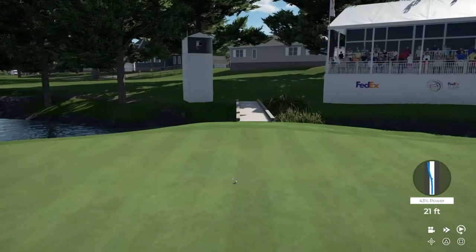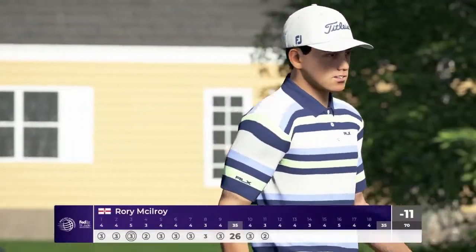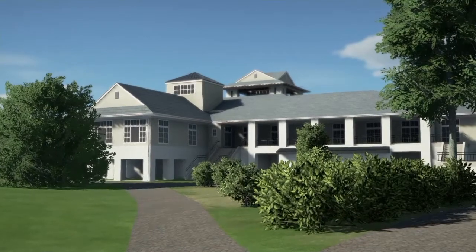That's the right pace. This should drop. Well, that'll help you move up the leaderboard. Sitting at -11 for the day.